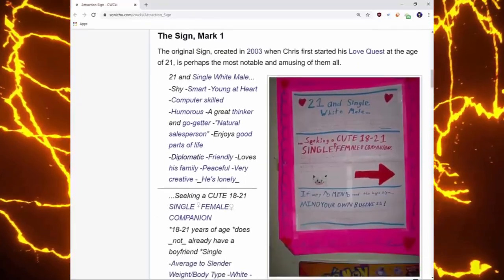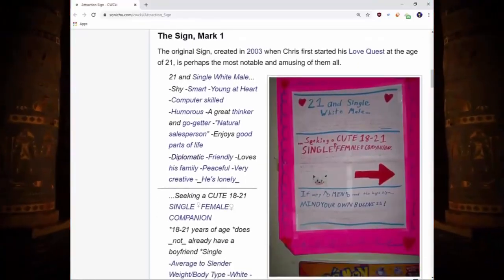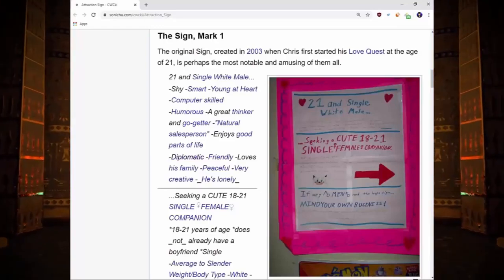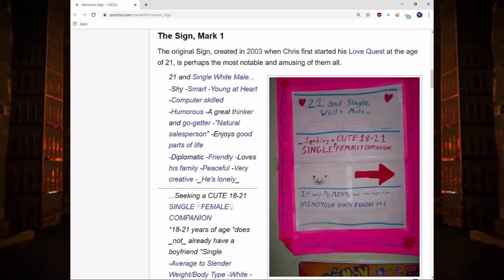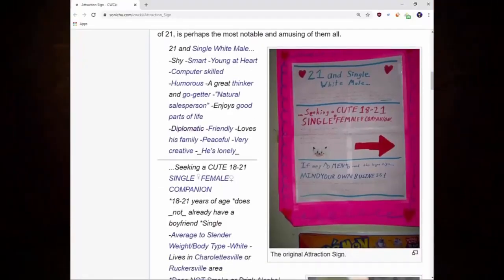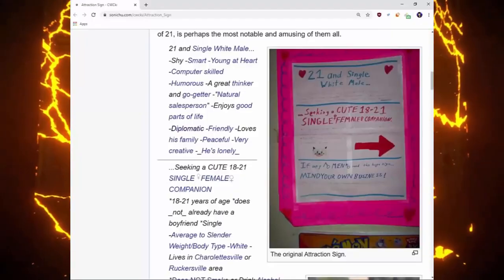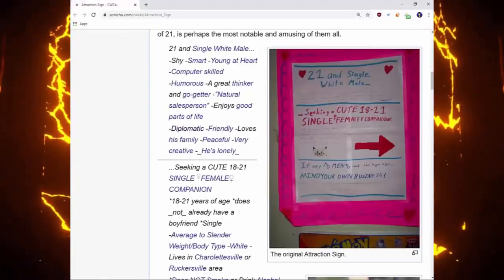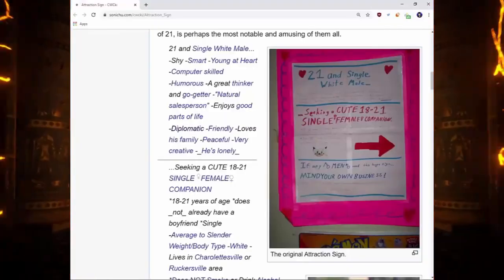The original sign, created in 2003 when Chris first started his love quest at the age of 21, is perhaps the most notable and amusing of them all. "21 and single white male, shy, smart, young at heart, computer skilled, humorous, a great thinker and go-getter." Lies. He says computer skilled, but his websites were terrible.